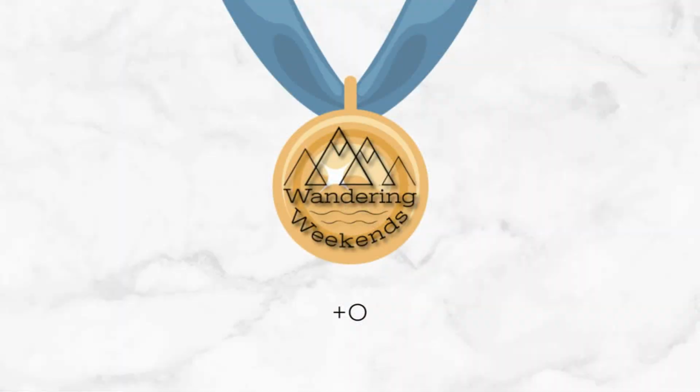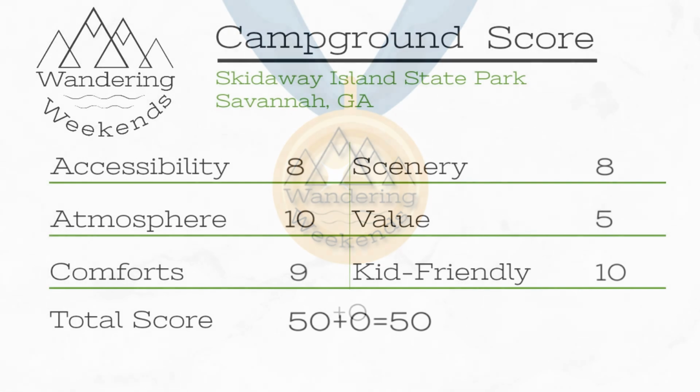On to the bonus round, and we do this round for things that campgrounds do exceptionally well that the campground review may not catch, and no bonus points for Skidaway. Although it scores very well, we're about to add that up in just a second. It's one of the best scoring campgrounds we've ever done. No bonus points. Everything was kind of as expected.